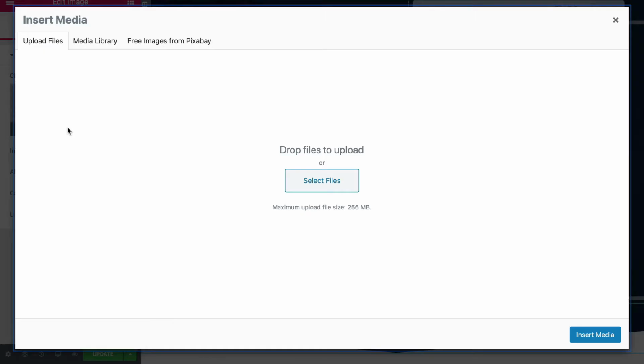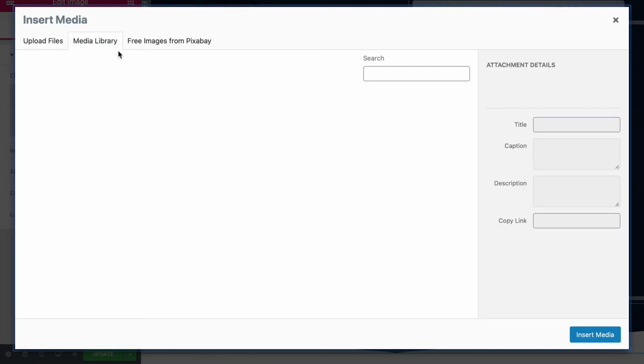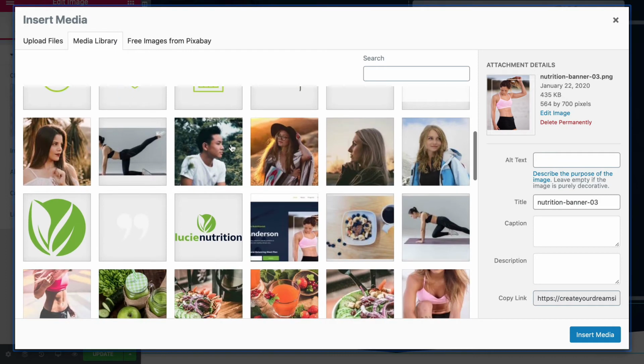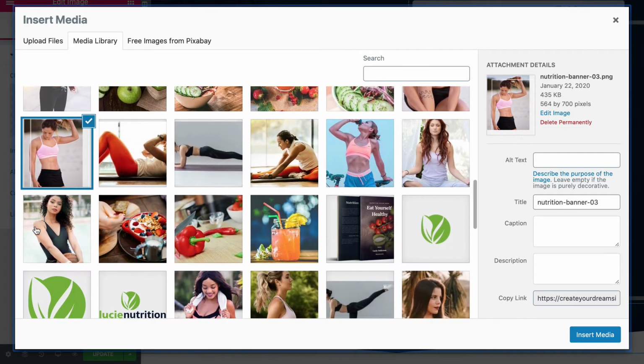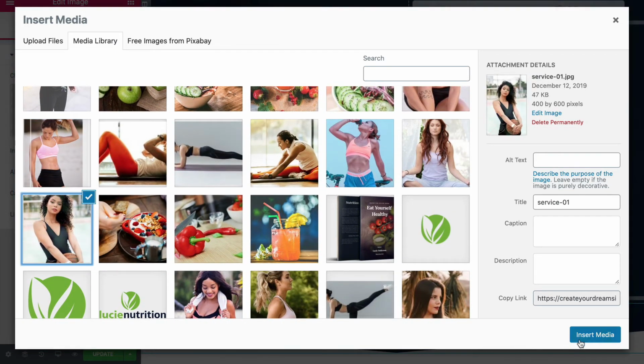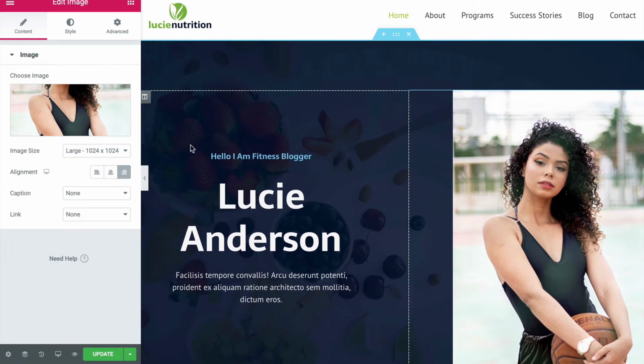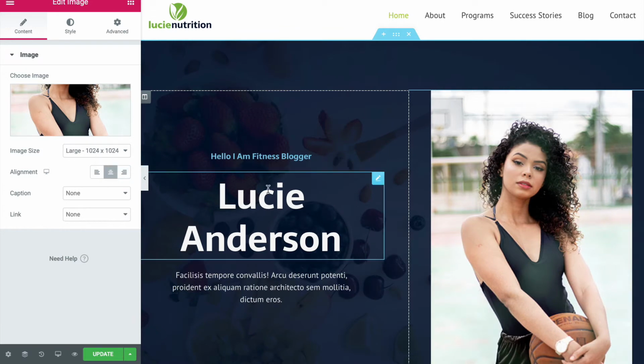If we want to update this image, we just click in the image, head over here, click choose image. We can upload from our computer by clicking this, or go to Media Library. And I can just pick any of these images I want to update. So let's try this one. Insert Media. And now I can align this if I want by moving this over. I can center it.